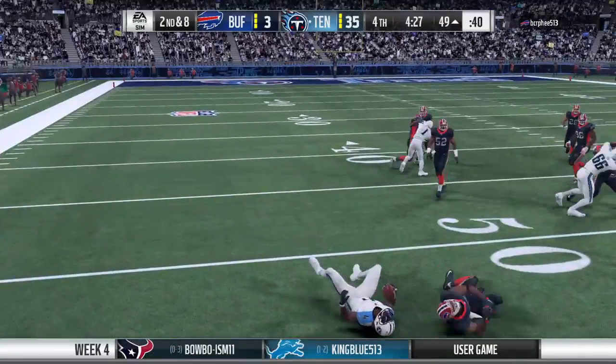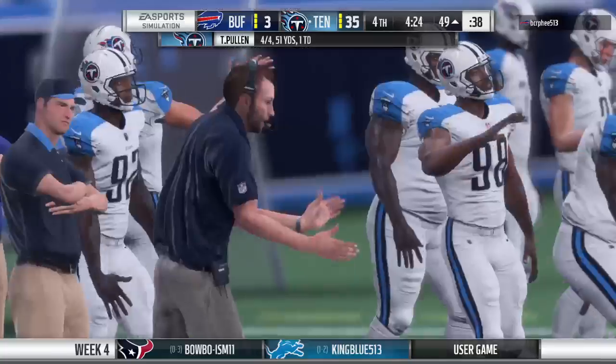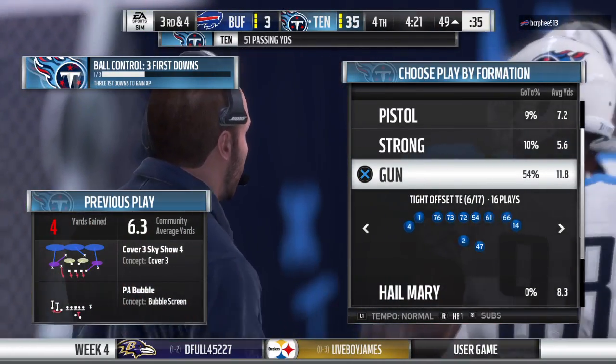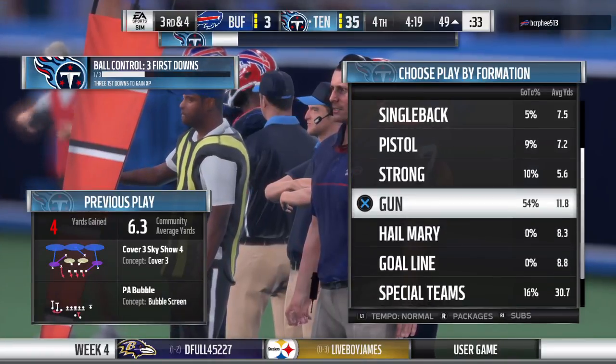Firing quickly here, and that's complete. And he'll get it into enemy territory just across midfield at the 49. 4 yards on the completion, and it sets up a 3rd down.